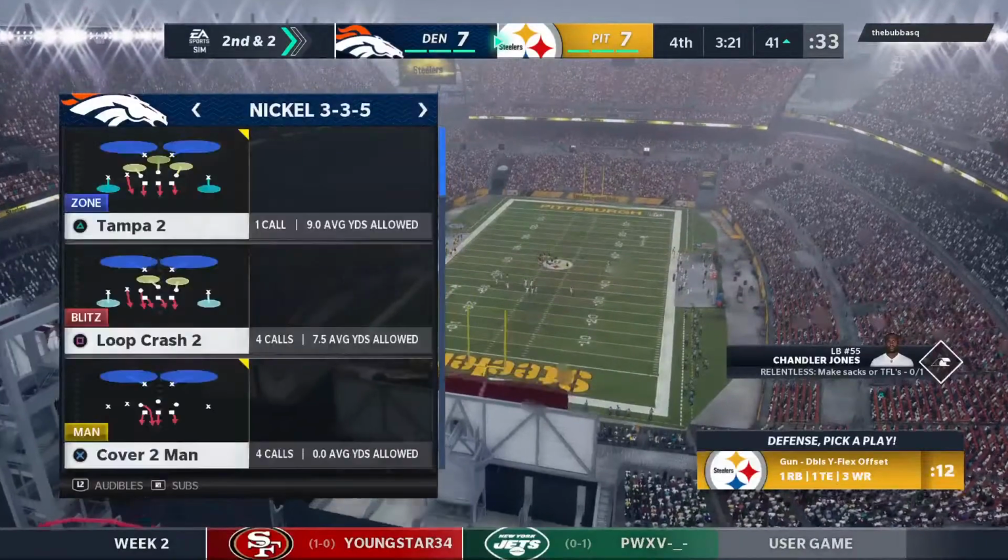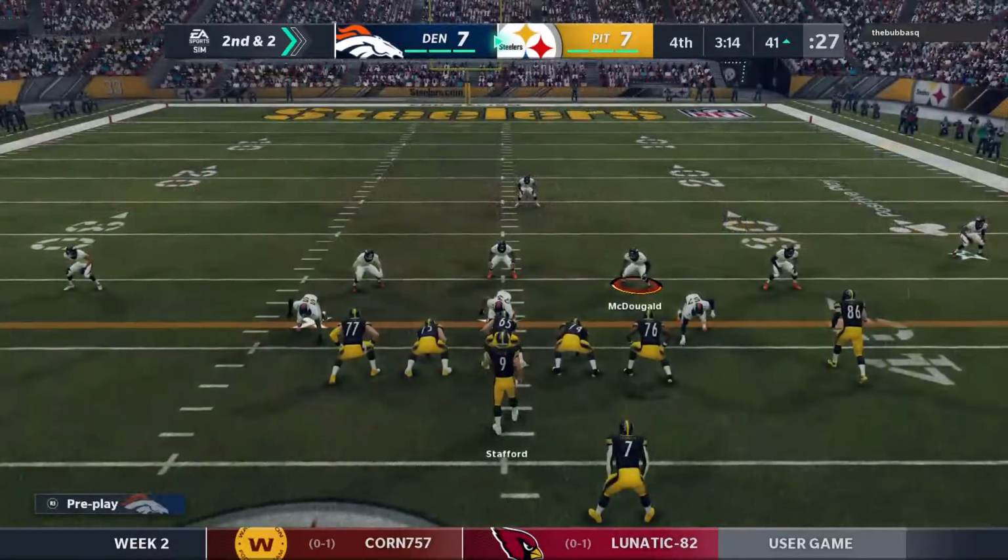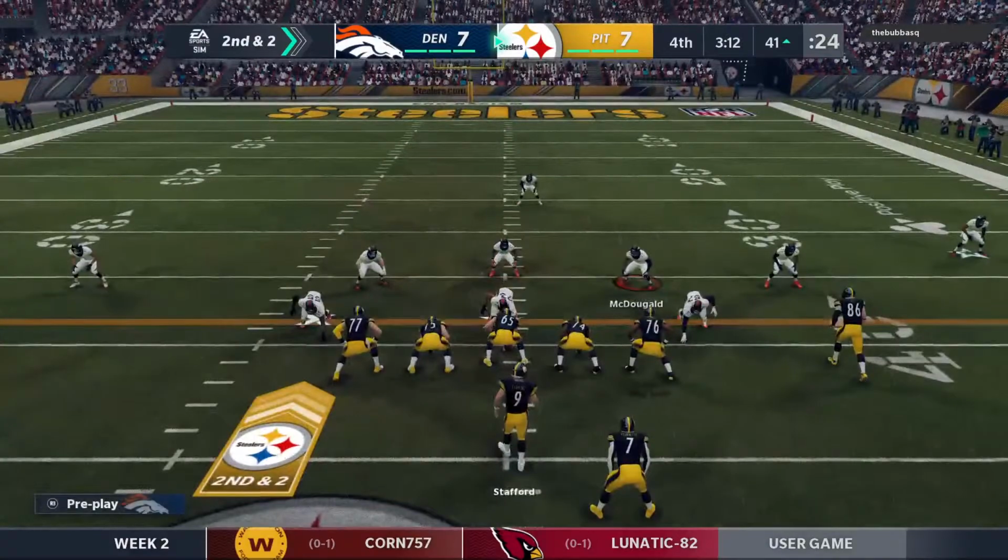2nd and 2 at the Broncos' 41-yard line, facing a 2nd and 2 after that last catch, good for 8 yards.